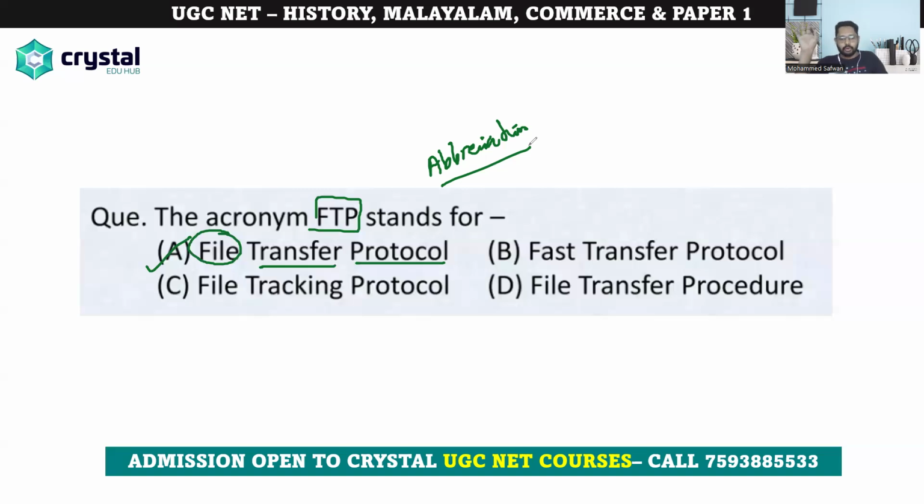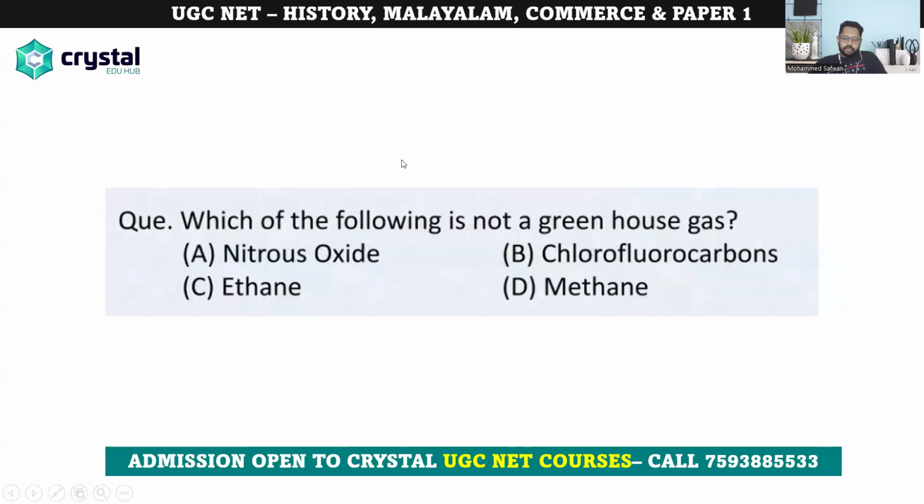Okay, fine. So, let me proceed. Which of the following is not a greenhouse gas? An environment-related question, guys. Something very science-oriented. Sometimes you will get science-oriented questions, since environmental science is related to science, right? So go for this particular question. Answer this.